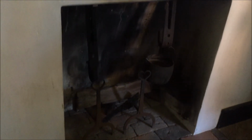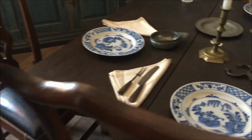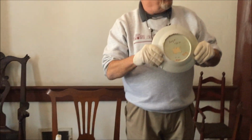Down there, there's more hearths. And over here would be the dining area. We know that they had this type of china because those shards were dug up in the backyard. And I said, everything here is a period piece. This is Delft china made in 1750. Delft means it was made in the Netherlands. China shut down trade with the West a couple times.